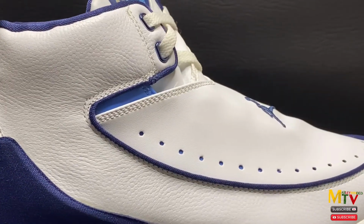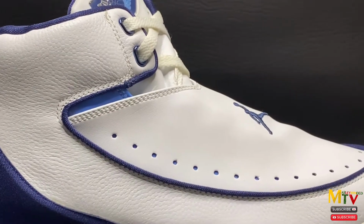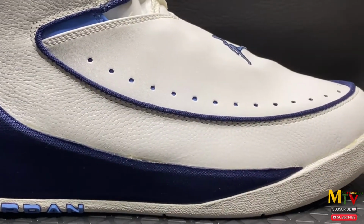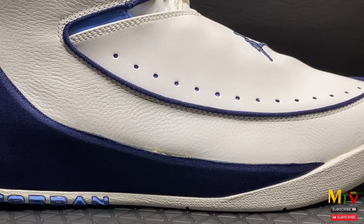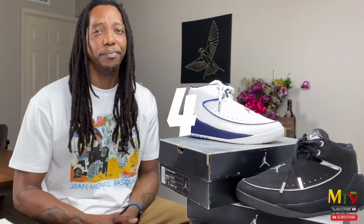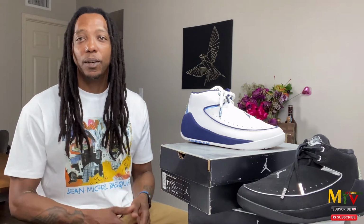Starting with the colorway. This, in my opinion, is the freshest set of colors that you can put together on damn near anything, especially Jordan. The white and blue, that navy with the Carolina, even if it's just that Carolina with another dark color. So the colorway on these definitely gonna get a 4. These things are dope.